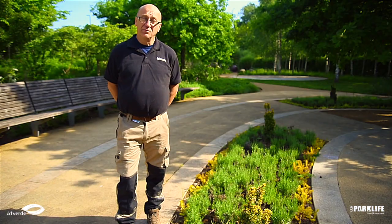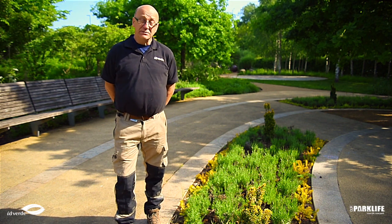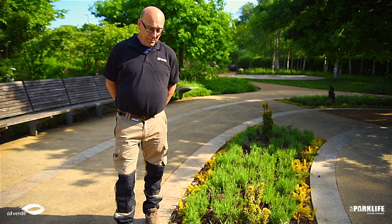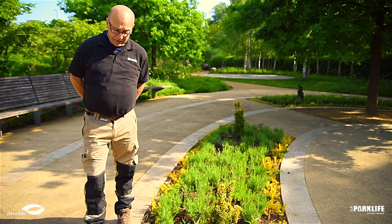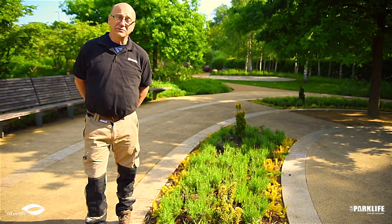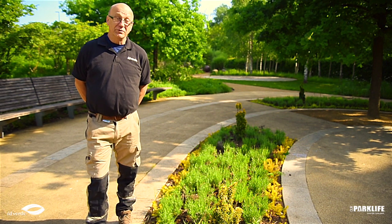Over some of the volunteer work that you did earlier in the season. As you can see, this bed has come up absolutely wonderful. It's going to be fantastic for bees. We've got the lavender coming along, the sedum, and we've got the yew trees, so there'll be plenty of interest for bees, butterflies, birds and stuff like that all through the season.